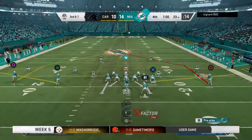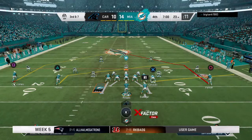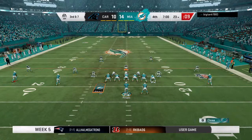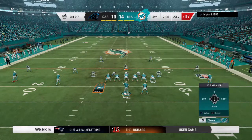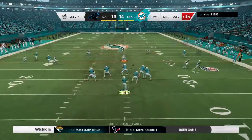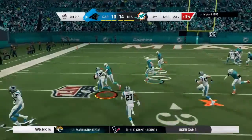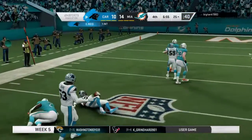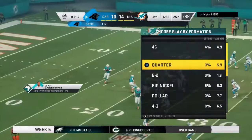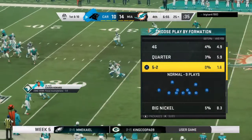The Dolphins on 3rd down, lacking much success, just 2 for 7 to this point. This is 3rd and 7. Out of the gun, here's Josh Rosen. And look at this. They get the turnover they needed. It's intercepted. Picked off by the safety, Eric Reed. And the return will stop right around the 25.